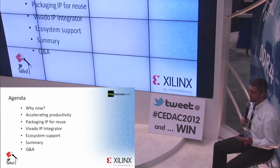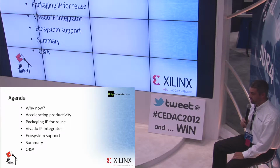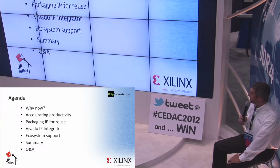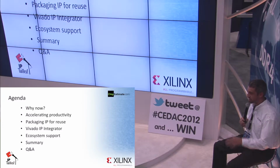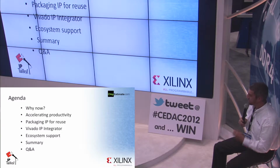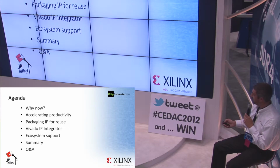We really want to focus on accelerating customer productivity. So how are we doing that? Talk a little bit about packaging IP for reuse. As our devices are getting larger and larger, you're going to need to use IP in order to get started. So how are we going to do that? Introduce the Vivado IP integrator, a way to stitch together all this IP. So you're going to go to this portal, you're going to get all this IP. How are you going to stitch all this IP together? Talk about our ecosystem, quick summary, and a Q&A. So feel free to interrupt me as we go along the way here.